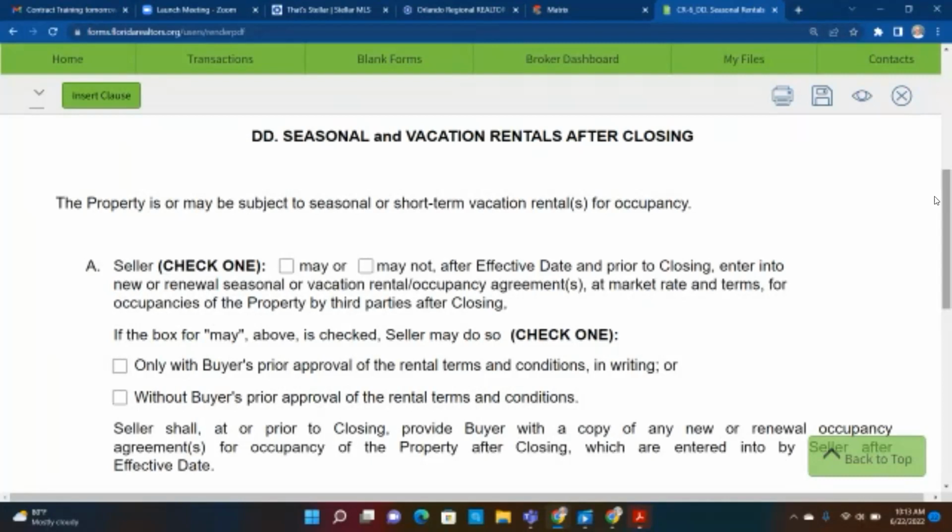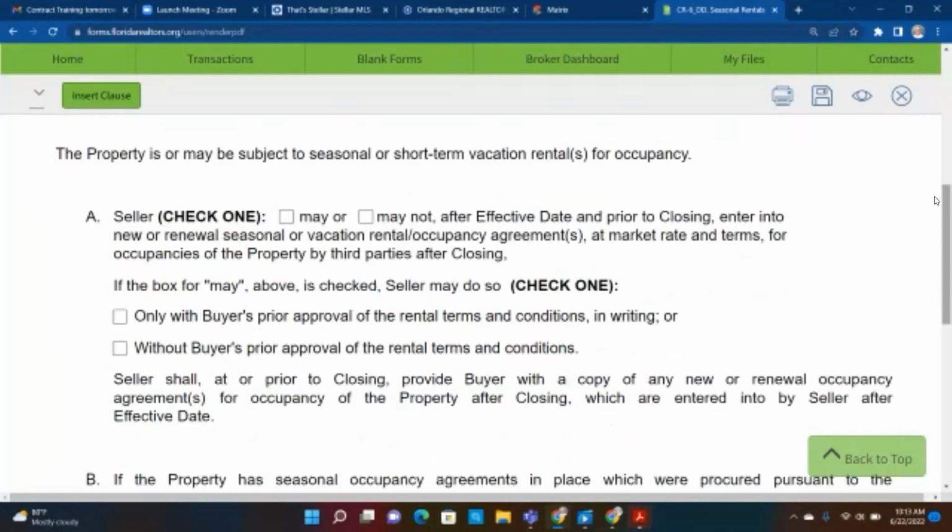Yeah. And the idea of this is, hey, the seller's got to disclose whatever he's got, and you've got to provide all the financials and show, hey, this is being rented for this amount of time. This is how much it is. And this is how much we have to pay the property management company. And at the end of the day, if the seller says, hey, no, I'm not going to stop, then the buyer has an option to either get out of the contract or not. Is that correct, Scott?